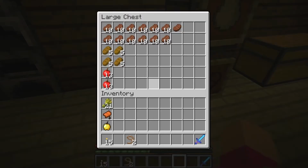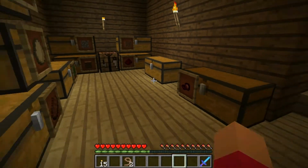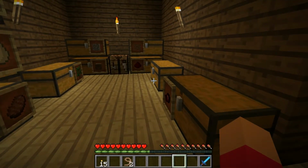food. That is something else we need, because I don't really know how long we're going to be away for. Take some apples in case I need to feed the horses. No, we'll just take them all. There we go. Okay, so we've got food, leads, golden apple, saddle, and the sharp thing, a sword.